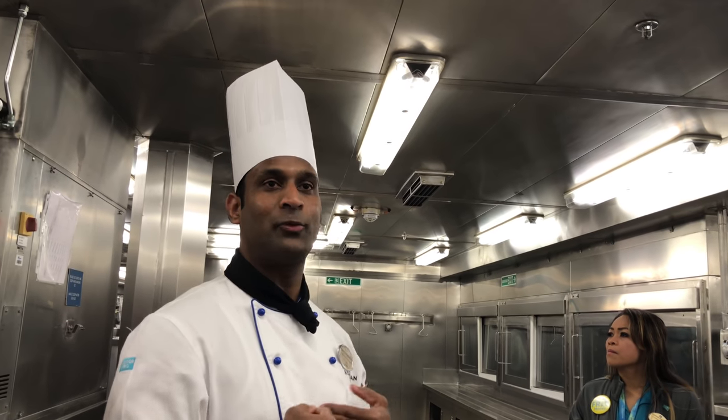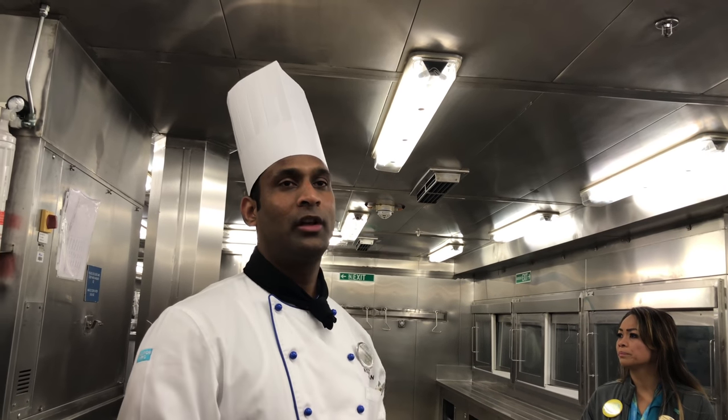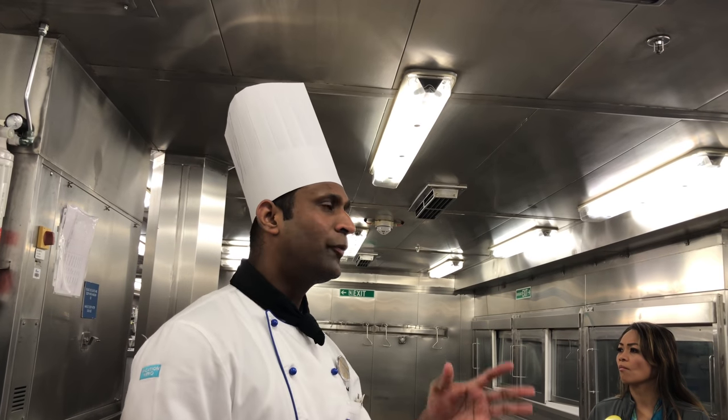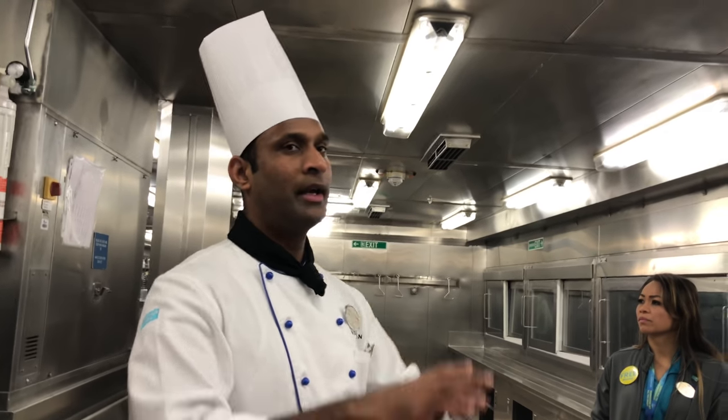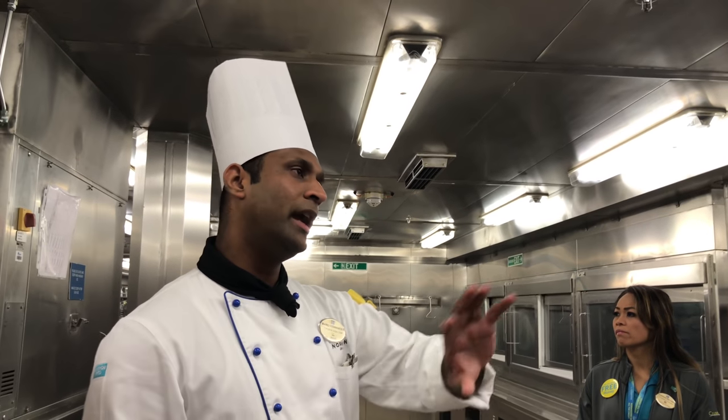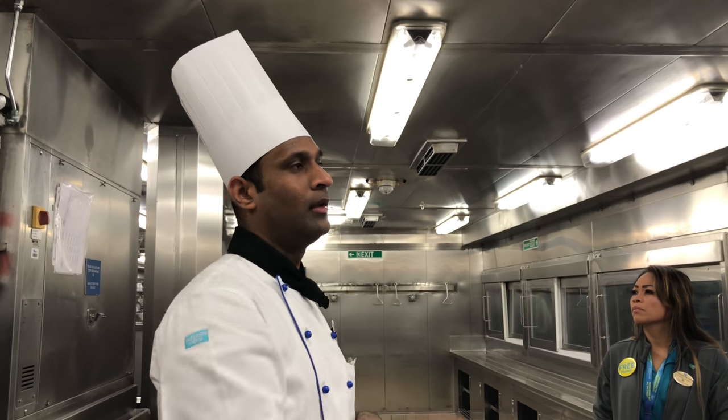Then the next bit at the back, there is the walk-in box. Walk-in box is our fridge. We call all the fridges the walk-in box. All the storage is done in that fridge: fresh items, dairy products, cooked items, all the storage is done in those boxes. We have around 8 boxes altogether in this galley, only this big.